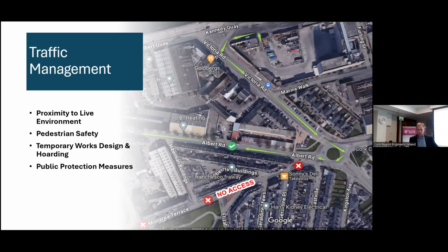Pedestrian traffic at the site was consistently high. We recorded around 100 movements per hour along the boundary, often just a few metres from demolition operations. That required a carefully designed public interface with robust exclusion zones, consistent supervision, and real-time monitoring.